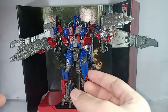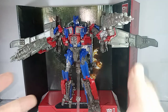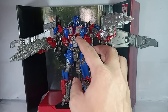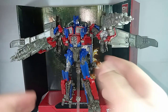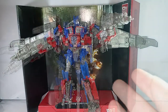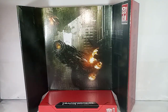And I really like this figure, and a part of me really wants to give this a 100% passing grade, but I have my nitpicks as well as issues with the figure itself. And believe me, I have a very hard time complaining about figures, especially when it comes to Transformers and especially when it comes to Optimus Prime. But before we take a look at the figure, let's take a look at the diorama.